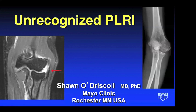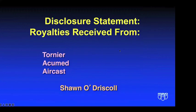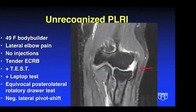Well, greetings, everyone. This is my first time doing this, so it's a new experience probably for all of us, or most of us anyway. I've decided what I'll talk about is unrecognized posterolateral rotatory instability. In the process, I'll make sure we cover the basics of PLRI as well. And I'll take this from the approach of two completely different types of cases in order to cover it. I have disclosures that are not relevant to this particular topic, but I thought I better put that in there nevertheless. Well, let's start with this patient here.